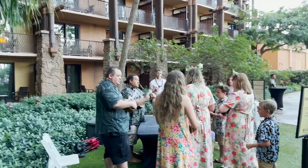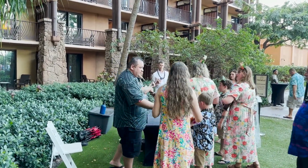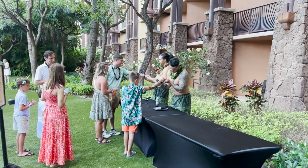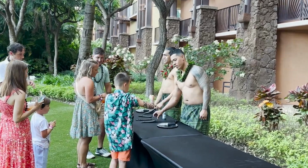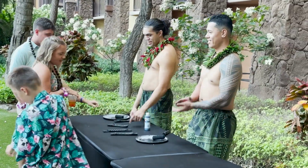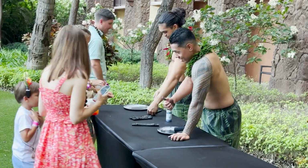So something that makes the luau here at Aulani so special is that they have all these activities for kids and big kids to participate in before the luau actually starts. For example, over here, they have ukulele lessons and they teach kids or anybody else how to play a simple song. And over here, they have a temporary tattoo station where you get a more traditional looking tattoo that they use with washable ink.